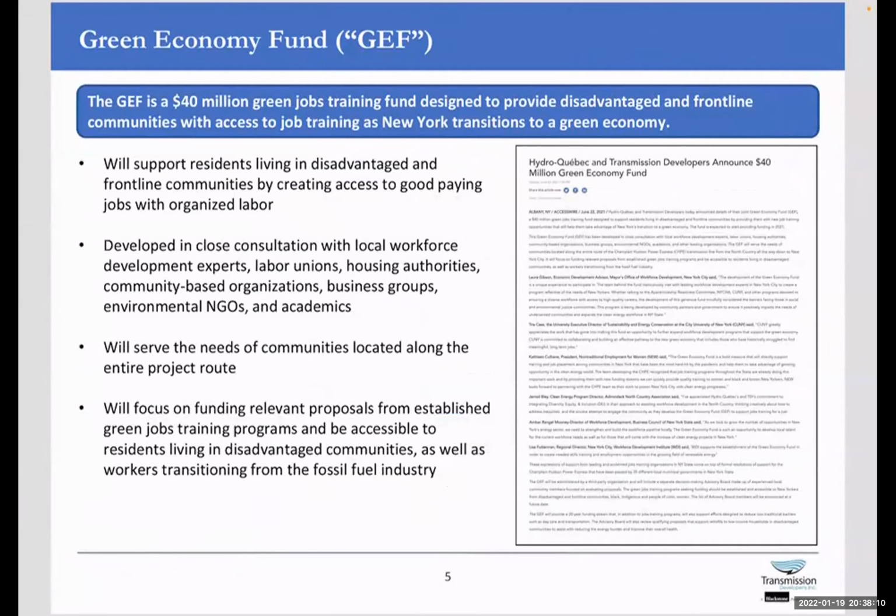On the Green Economy Fund, as I mentioned, it's a $40 million fund to provide disadvantaged and frontline communities access to job training. It's going to support residents living in these communities by creating access to good paying jobs with organized labor. It's been developed, and Jen White, who is on the call with me today, has been instrumental in the development of this program, in close consultation with local workforce development experts, labor unions, housing authorities, and other NGOs. It's going to serve the needs of the communities located along the entire project. So that's all the way from the border right into Astoria, and the Bronx is obviously one of those communities.